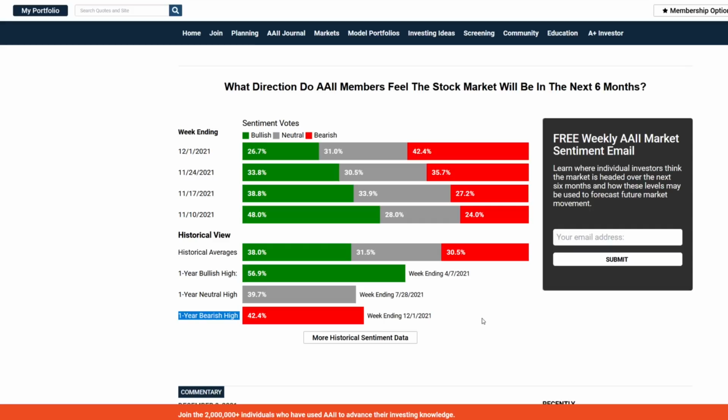When everybody is panic selling, that means there is a lot of cash on the sidelines or a lot of people trying to short this market, which does make it a lot harder for the market to continue to go lower.